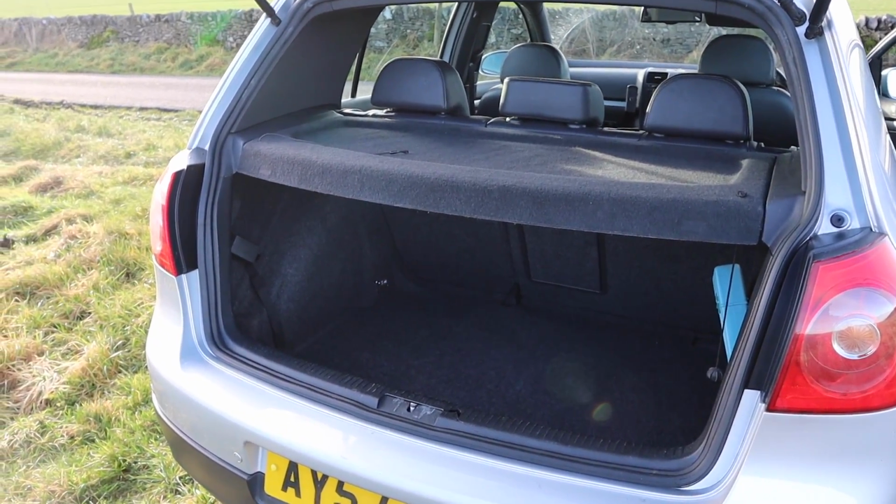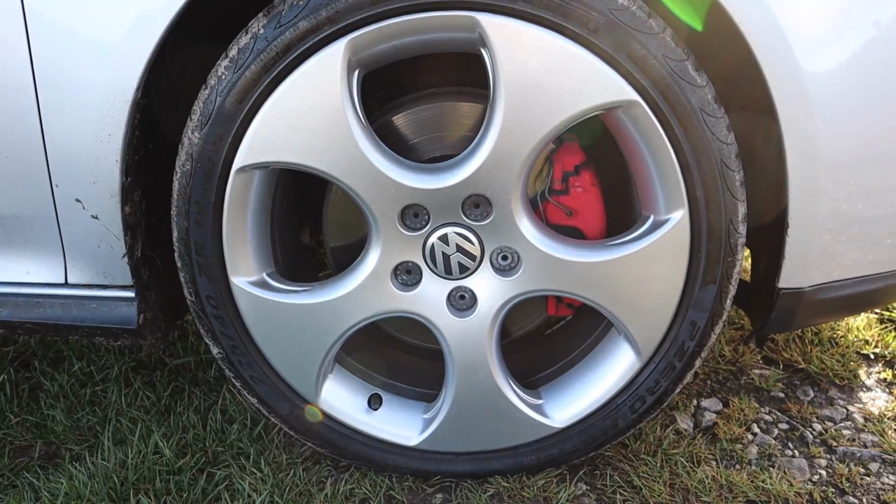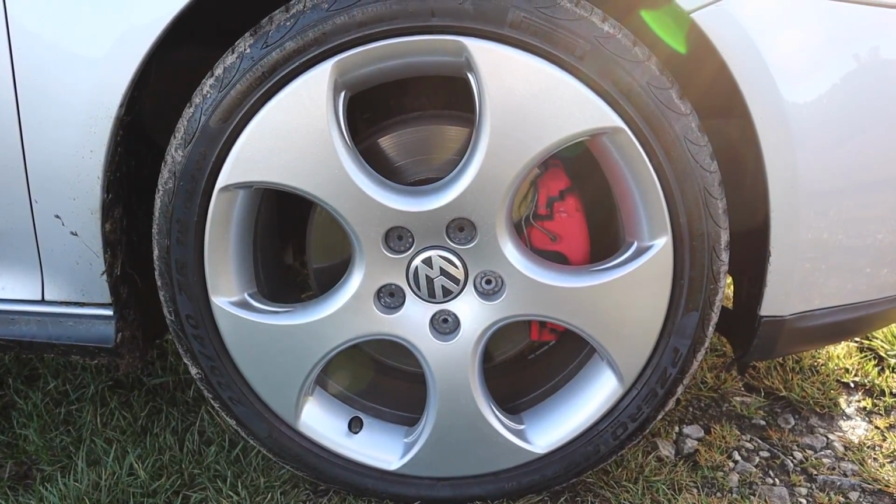The ride's not too firm either. It's not like driving an M Sport BMW, even though it's got the bigger wheels. So that's not too bad. Rear legroom isn't too bad either.